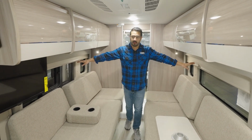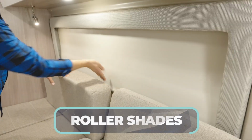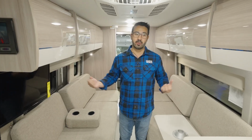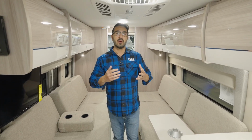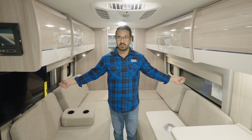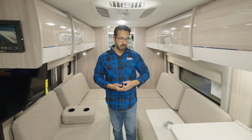And then on those windows, you'll see they also have roller shades. I love these. I like the fact that they're actually a beige and not a black. So that way during the day when you close them off, it doesn't seem super dark inside, right? Or at night, maybe you want some privacy. I like the fact it's just a little bit lighter.